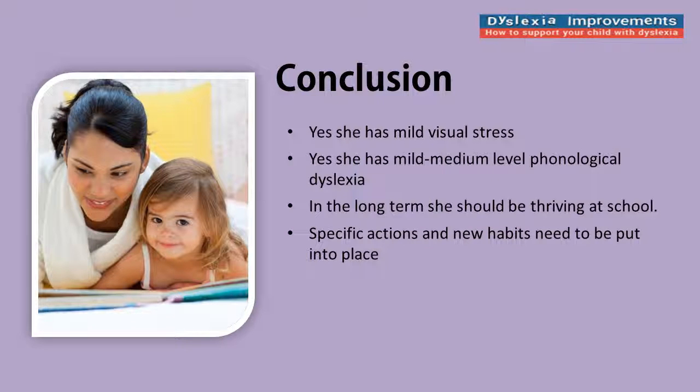Most of the time when people say to me, "Oh, my child has got visual stress and phonological dyslexia," most of the time it's not true. It's not the case. You look at the child and usually in that situation, the visual stress is creating symptoms that look like phonological dyslexia.